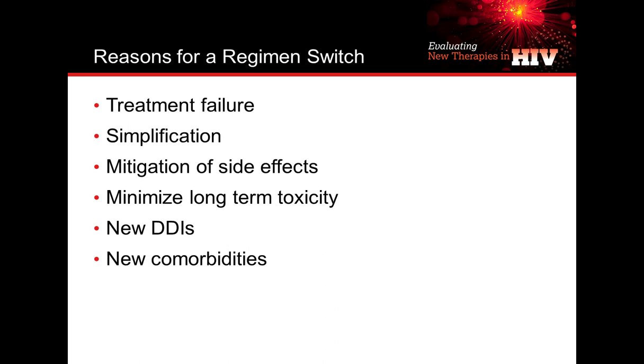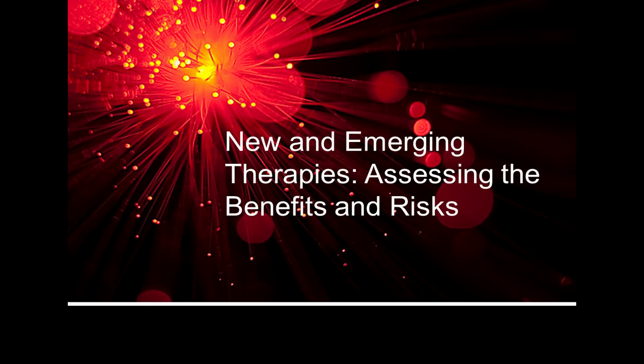Patients going on new medications. Maybe now that they're in their 50s, their cholesterol is elevated and they need to go on a statin. You may need to adjust their HIV regimen so they can safely be on that. Perhaps they're going on Hep C treatment. Sometimes you need to make adjustments in order to be able to give those new meds. And then again, as I said, any new comorbidities may affect your HIV regimen.